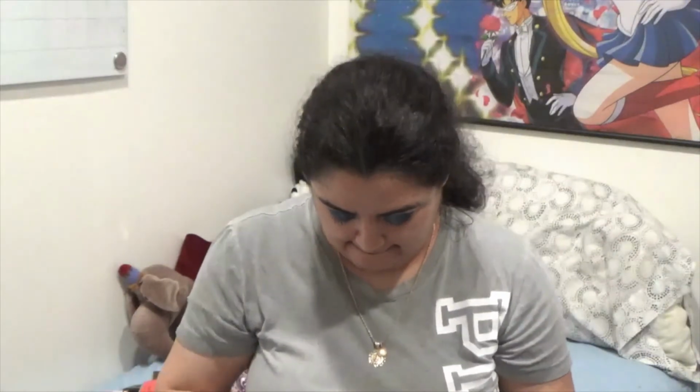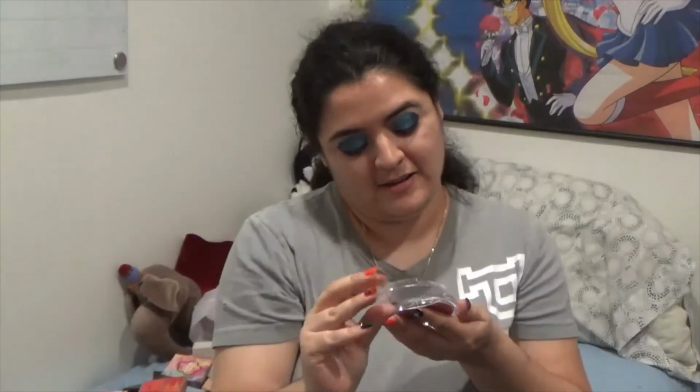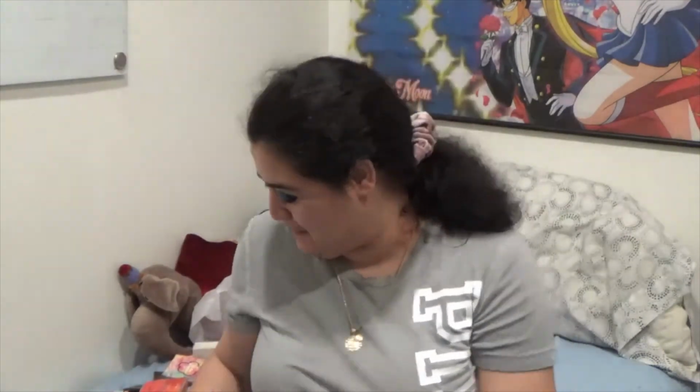Again, I don't know why packaging has to be so hard. Here it is. Ruby Flush. This one's a maybe. This one's a maybe. And last but not least, Soft Berry. This is so pretty. This is a maybe too. Oh my god, okay. Alright, let's look.